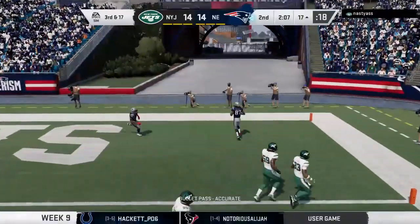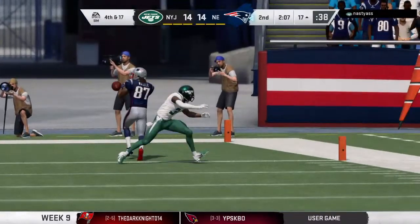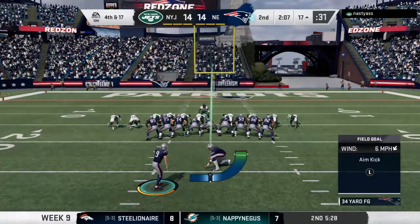Now Rosen looking to throw, and that is incomplete. That's a good job there creating the contact to force the incompletion. And now, since it's fourth down, that should set up a field goal situation. And a nice sigh of relief defensively to be able to hold them to 3.